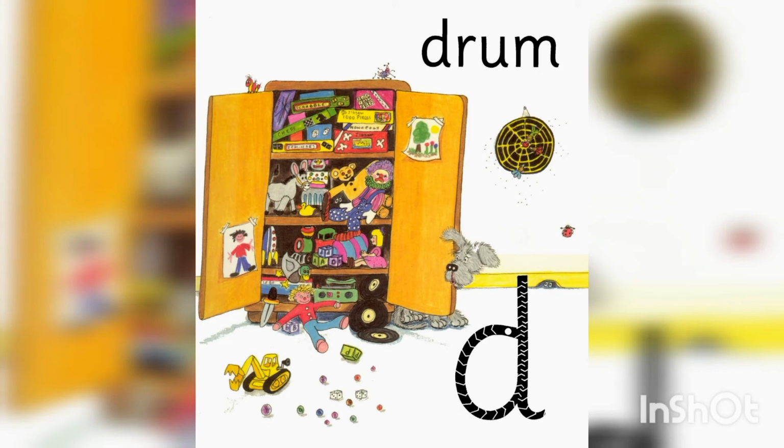Story of D sound. A child helps his older brother to clear out his old toys. At the back of the cupboard, they find a drum. They start playing it, making a d, d, d, d, d sound.